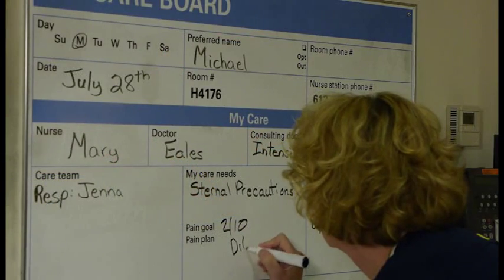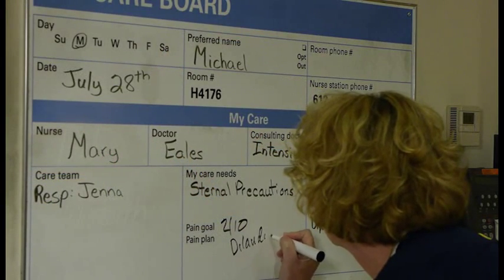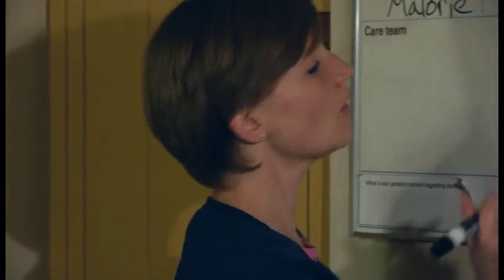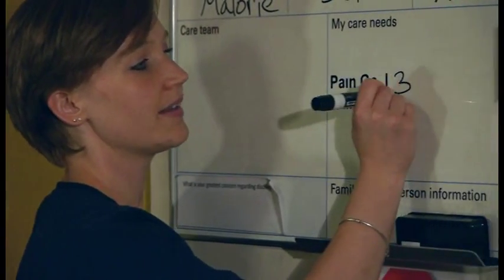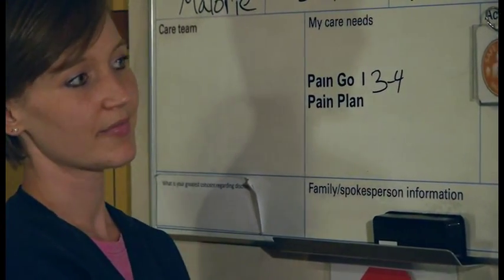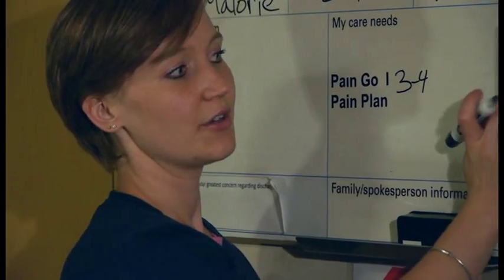A white care board is located in each patient room for easy access to important information, such as your nurse's name and phone number, and upcoming appointments. Your care board is updated as your care plan evolves and at shift changes.